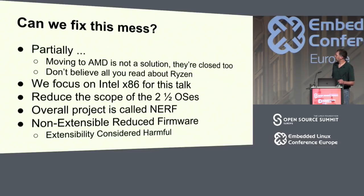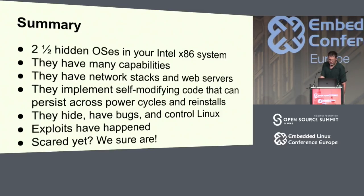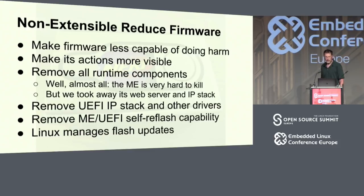This project is called NERF. UEFI stands for Unified Extensible Firmware Interface. We consider extensibility harmful, so NERF stands for Non-Extensible Reduced Firmware. The goal is you make firmware less capable of doing harm. You make the things it does do very visible. We get rid of all those runtime components in the management engine and in UEFI.